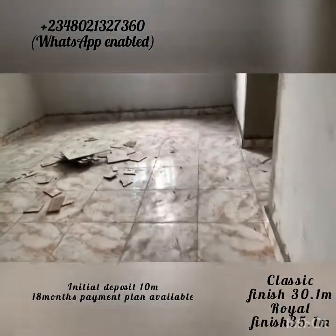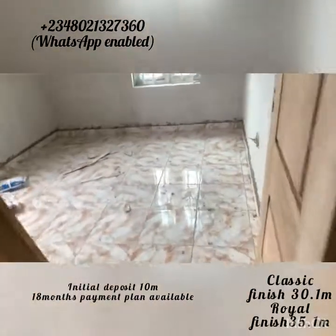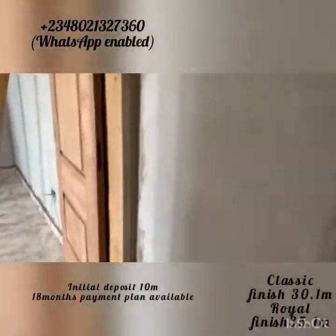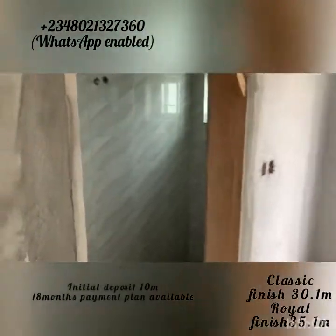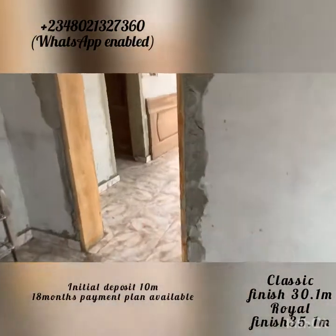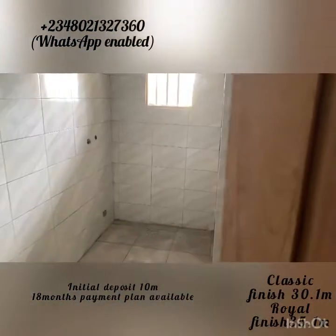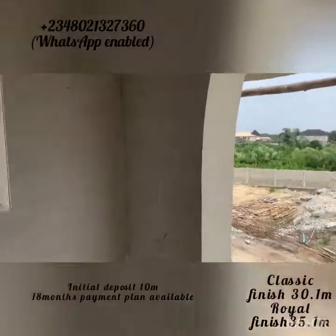Wow. So we have a second sitting room here. Look at the second sitting room. Wow. This is one room. One. Isn't this lovely? Room two. And of course, the master's. Wow. Congratulations, house. Wow. Awesome.